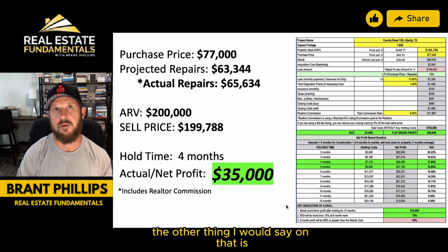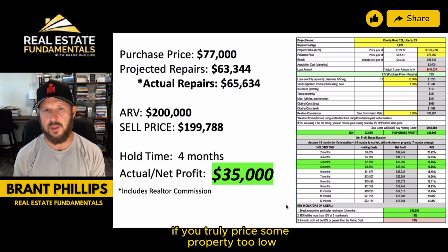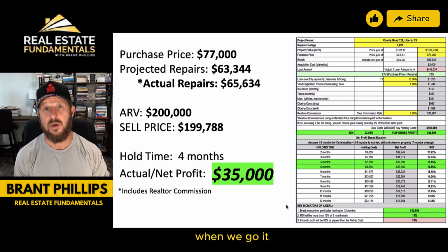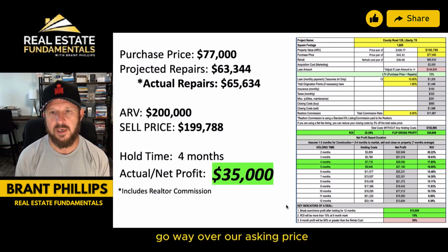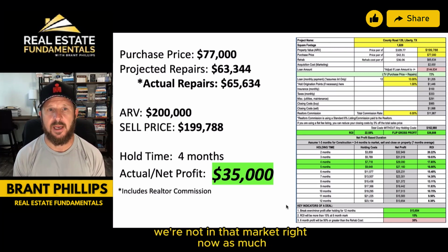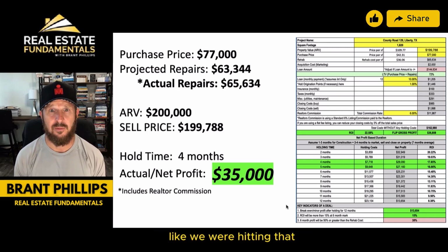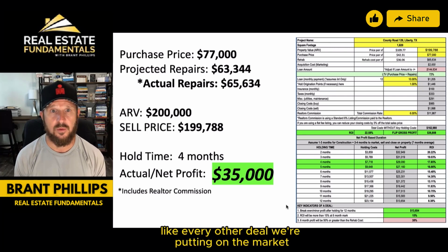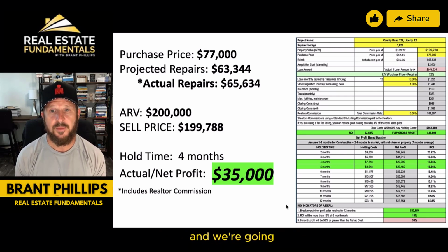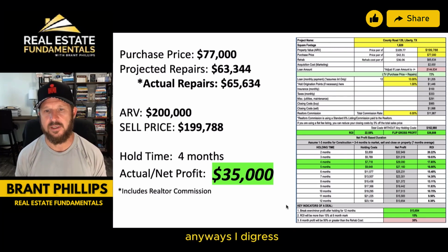And the market, the other thing I would say on that is if you truly price a property too low, there's many times, watch my videos, where we go highest and best, and we go way over our asking price because people want that house so incredibly bad. We're not in that market right now as much. We hit it occasionally, but not like we used to. We were hitting that like every other deal we're putting on the market. Every week or 2 weeks we're putting a new flip on the market, and we're going highest and best way over list price. This wasn't that kind of deal, but anyways, I digress.